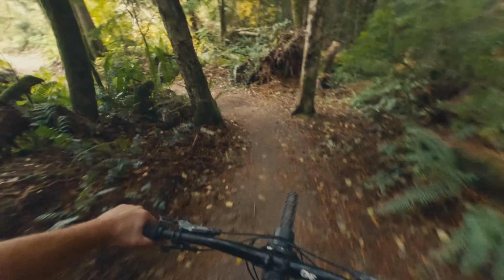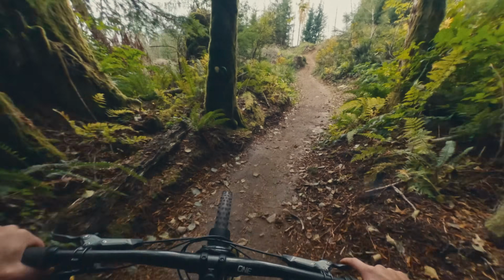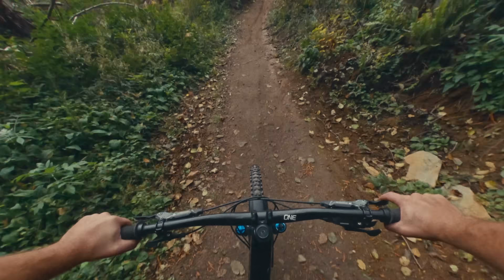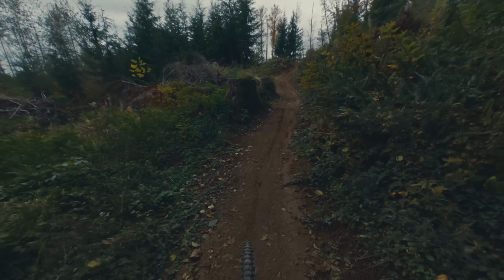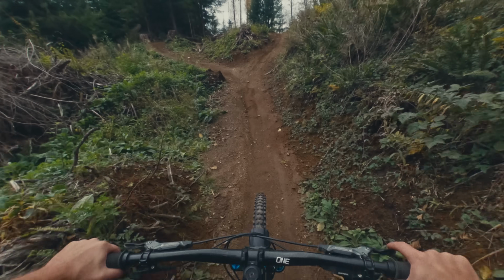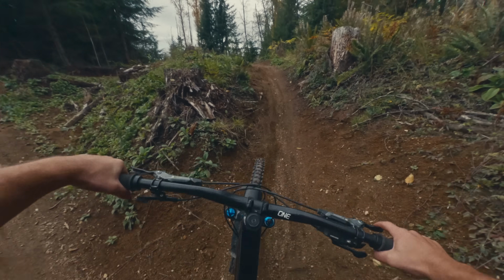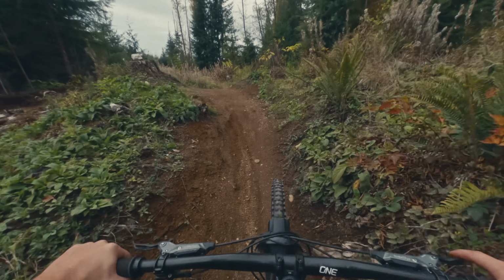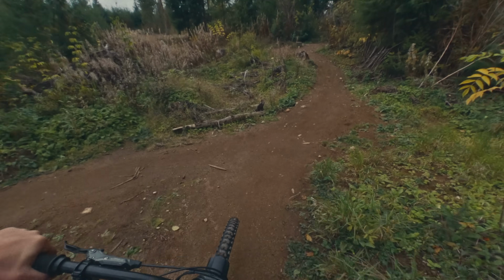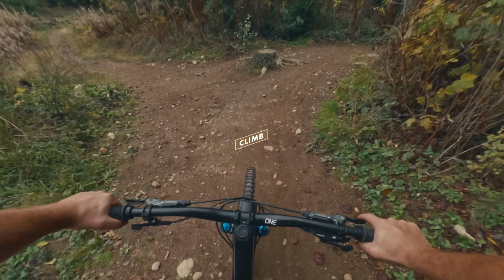Nice late fall day, and I am lucky to be on the Trek Fuel LX. You can configure this bike in multiple different configurations via swapping out the rocker arm and the lower mount. This bike has 170 millimeter travel up front and 160 in the rear, so pretty plush, kind of all mountain build.